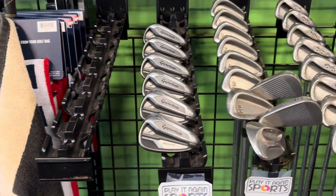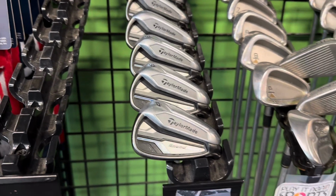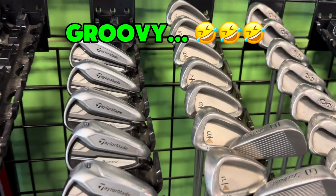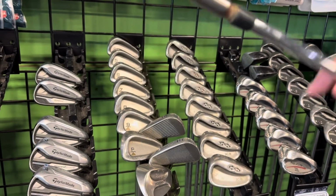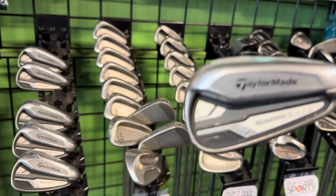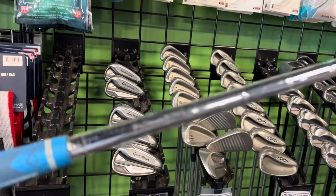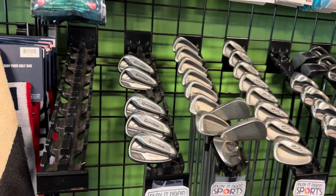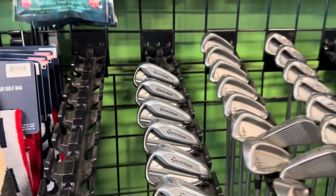We got one more groovy set of irons here. We got the TaylorMade Speed Blade 5 through pitching wedge for $179. These are oldies but goodies. This one needs a little hosel repair, fix the ferrule. Not really into the world, but the face is in really good shape. And of course, the stickers have come off the shaft, so I don't know what flex that is. G80 and his crew might be able to fill you in on that.